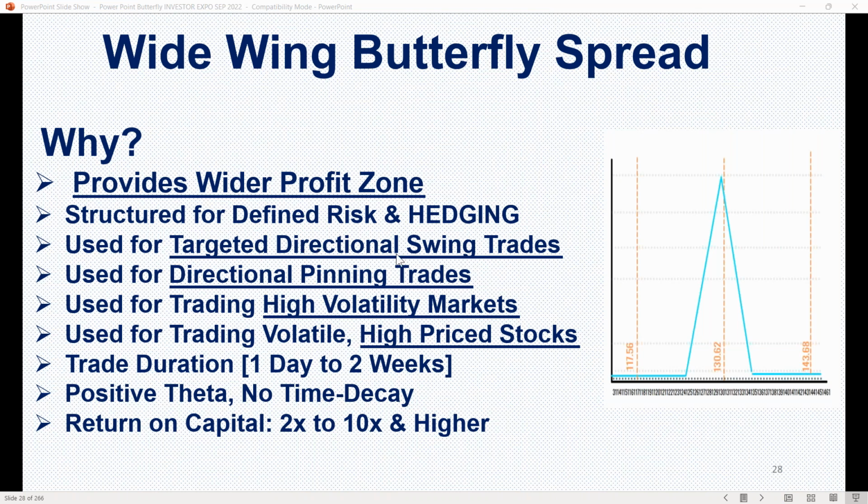Use what I call targeted directional swing trades. These are basically what we use for swing trades, moves that might take a day or 2 weeks. So perfect for kind of swing trading cycles. Also great for what we call pinning trades, or when we look at directional pinning trades. So if there's a certain strike price that you think maybe at expiration may settle at that strike price, we call that pinning. So we can play pinning trades using the butterfly for very low risk but high reward type trades on that. Great when we're in high volatility markets, because as implied volatility goes up, we get more premium. So that's a big benefit.